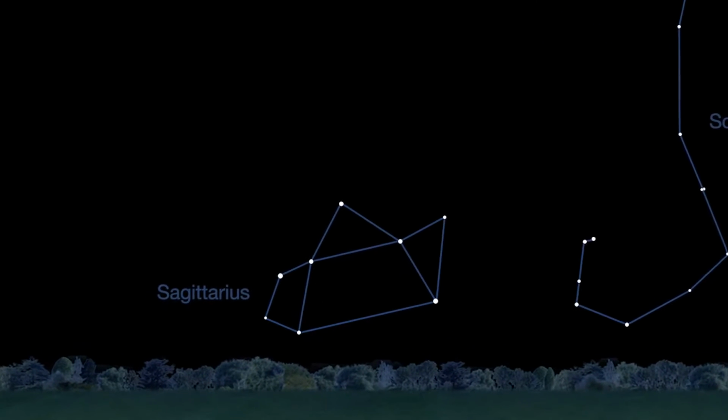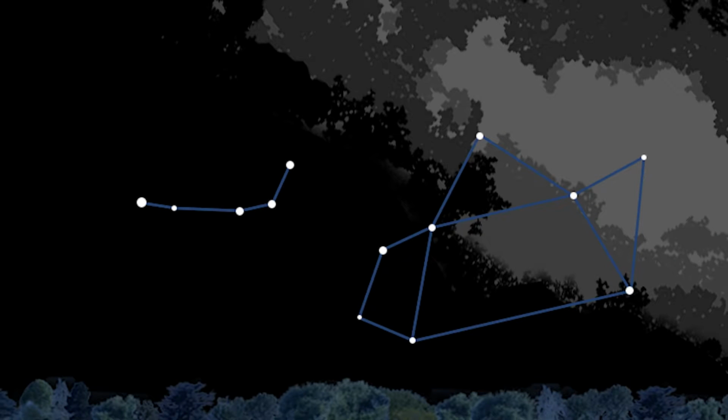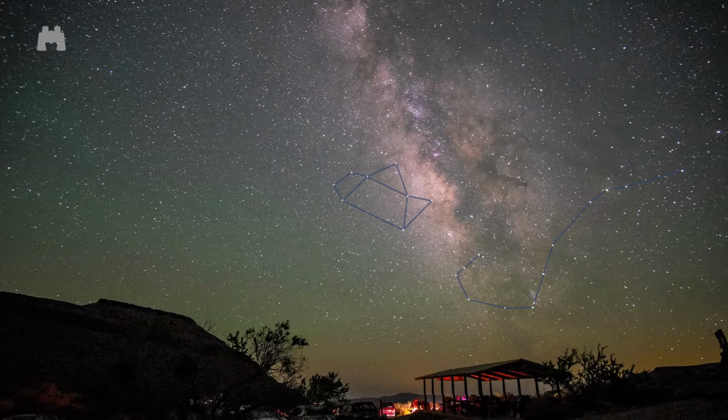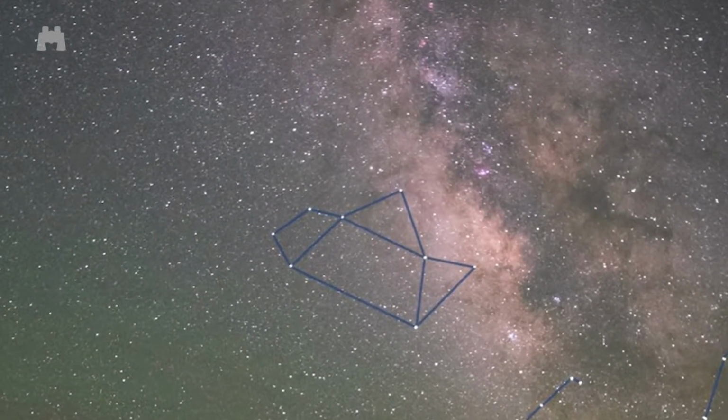The brightest stars in Sagittarius look just like a teapot, complete with a nearby group of stars resembling a teaspoon. The center of our galaxy looks like hot steam spewing from the teapot's spout. Even with a pair of binoculars, you'll find Milky Way star clusters and knots of nebulae. Just aim at the brighter, clumpy areas.